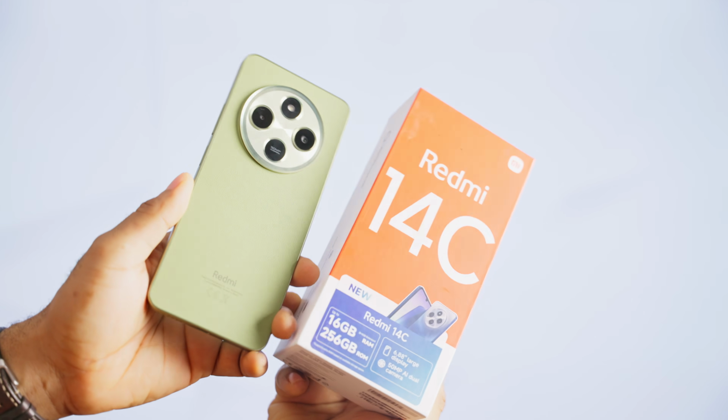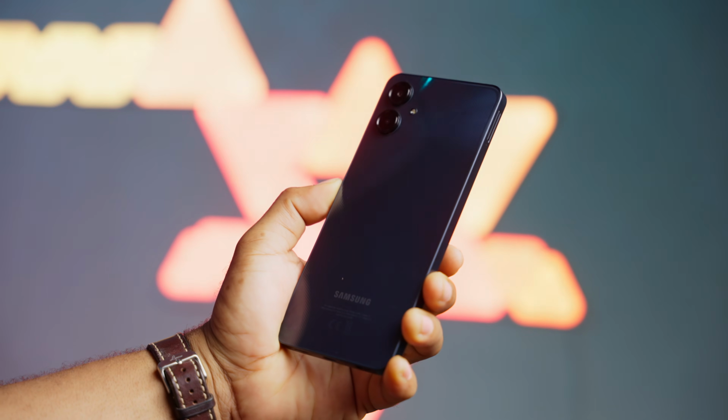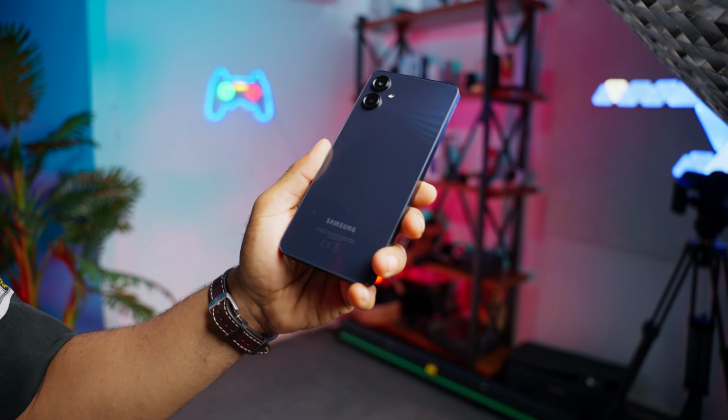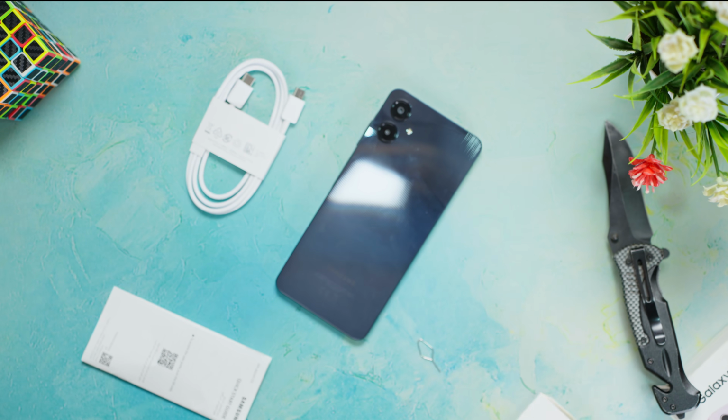Alright, let's wrap things up. If you're the type of person who enjoys a premium feeling design and a higher refresh rate in terms of the display, and you want a little flexibility with storage, then the Redmi 14C is a no-brainer. It's a solid choice, especially if you're into getting more bang for your buck. But if you're more comfortable sticking with something familiar and polished, the Samsung Galaxy A06 brings the clean flagship-inspired design, snappy performance, and slightly quicker charging to the table. So it's missing the extras like a charger in the box or NFC, but it's still a solid pick if you're not reliant on those features.